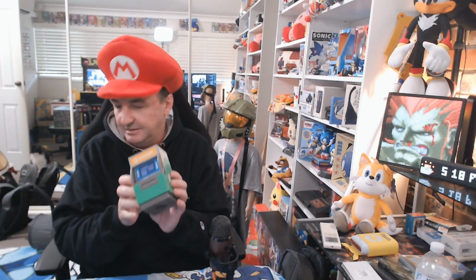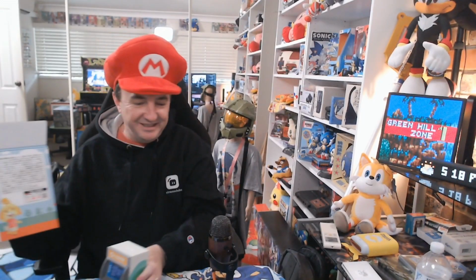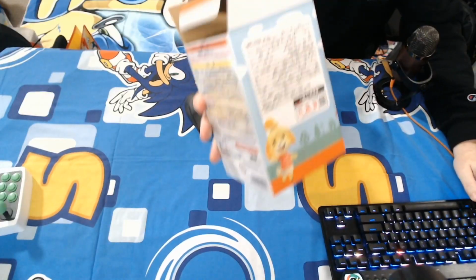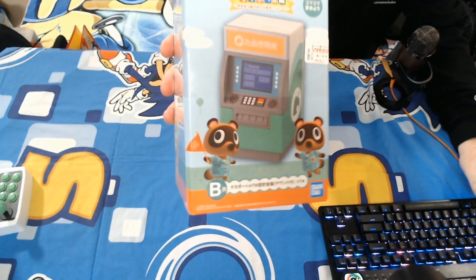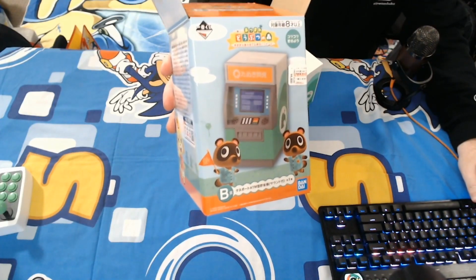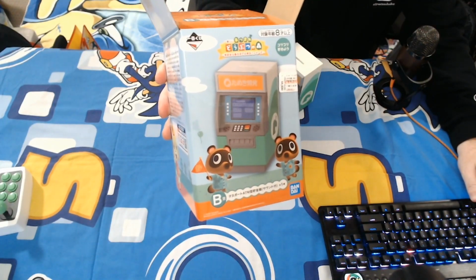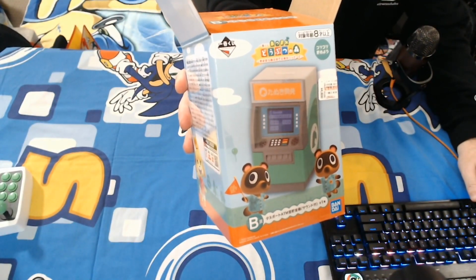So the first item we've got is a money box. I'll switch camera angles. This is an Animal Crossing money box that I found in Mandarake. That was another store I went to. I don't know how they say it. I call it Mandarake because that's how it looks to me in English. But yeah, I just saw this in the background, and it works.